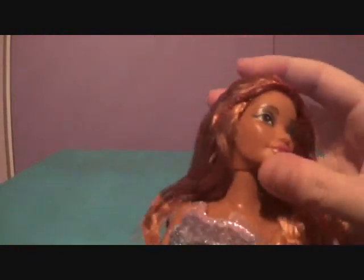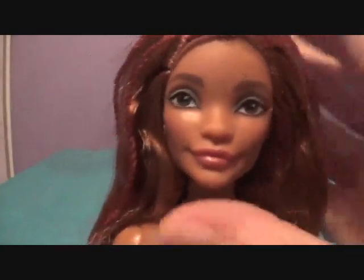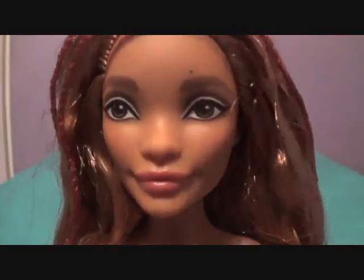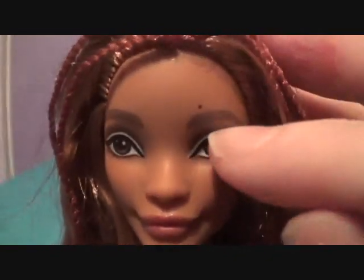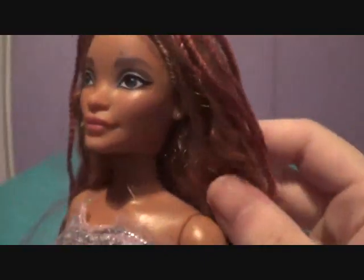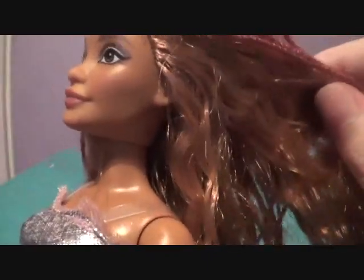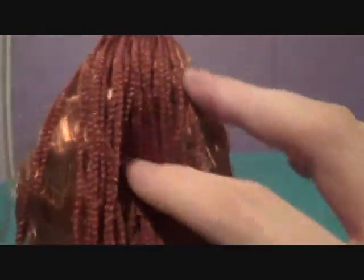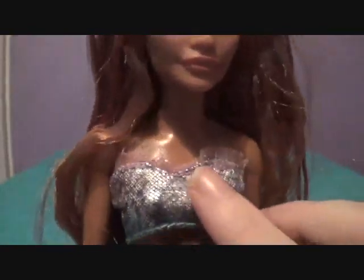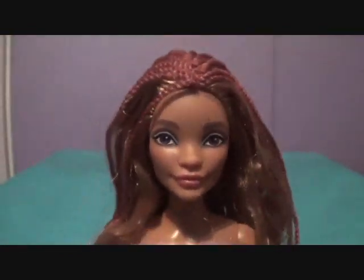But I have the doll for now, and look at her! She is so pretty! She looks so much like Halle Bailey, just look at her. Even has a little beauty mark up there. Aww, she looks so lovely. And her hair is really cool. It's a kind of burnt orange red shade, but then the little locks in her hair are a different shade of red, and it's like, whoa. And it's really soft.